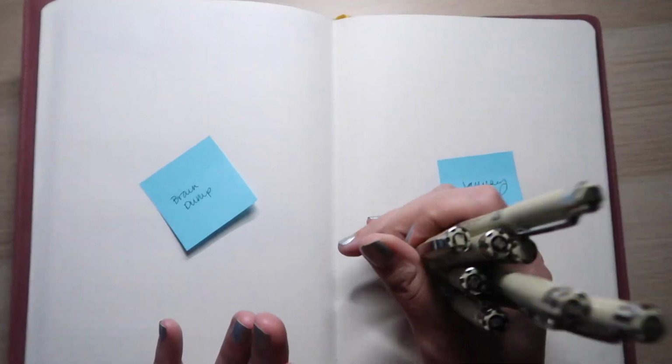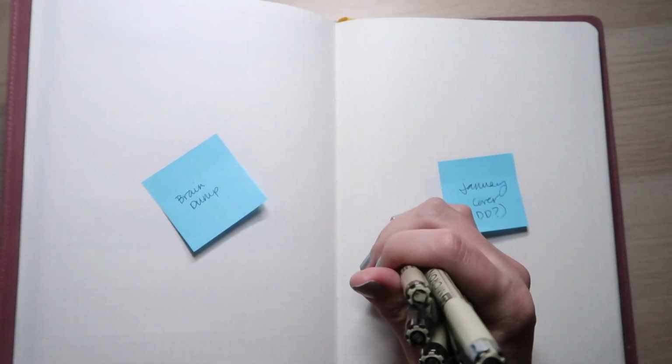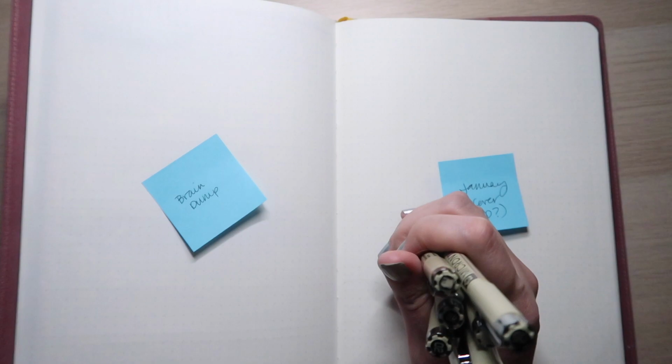The fun thing about Microns and other lines of fine liners, but for me Microns currently, is that they come in a variety of sizes, and I really like having a variety to choose from when I'm working in my bullet journal because I like being able to have different line widths, different line heaviness. You can create that by coloring over the same line a bunch of times, but if you have a really fine tip fine liner, it's gonna mess up your tip over time.